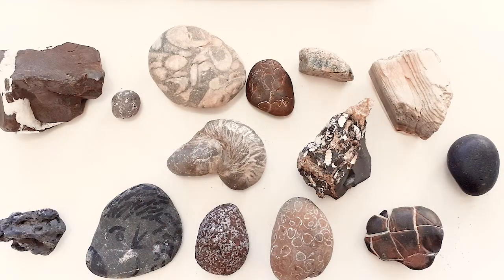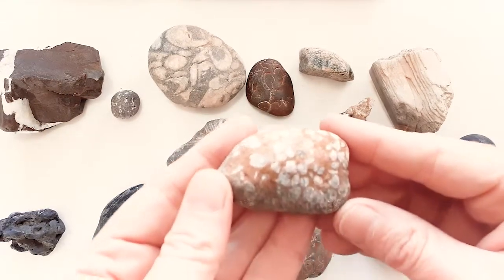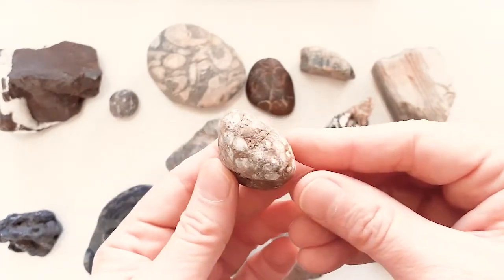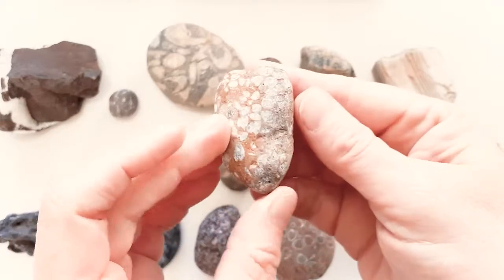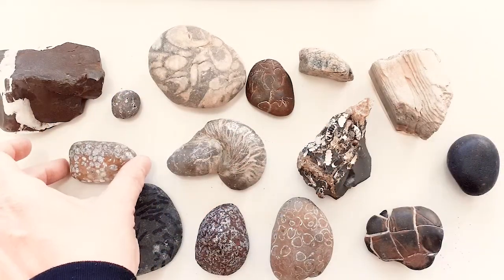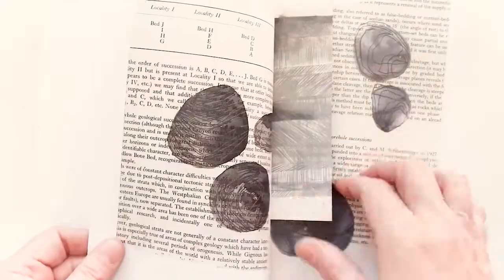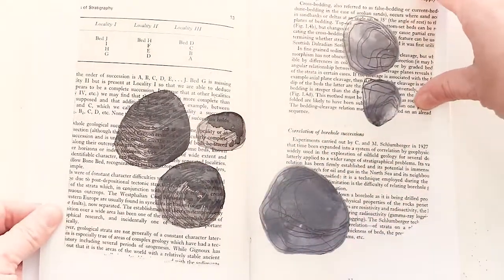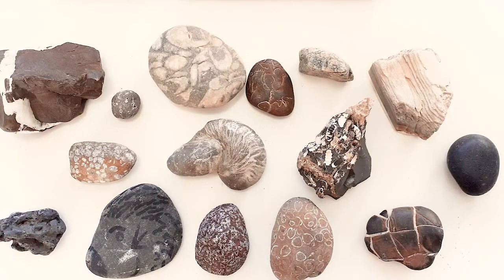If you have longer, go outside, go for a walk, draw rocks in the landscape, look at rocks in a park, and maybe even draw a whole cliff, and then take a rock home as a little sample for later. That, of course, leads us into structural geology, which is a whole other kind of drawing.